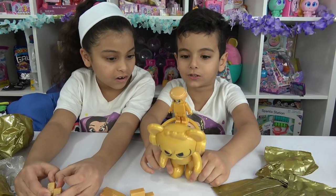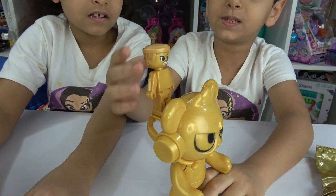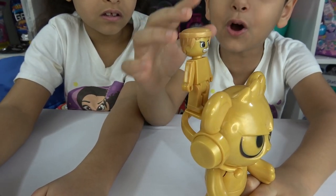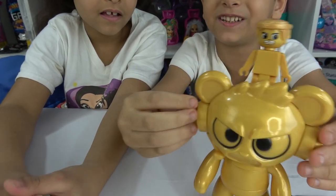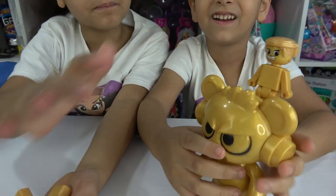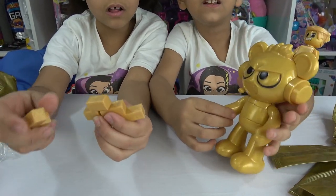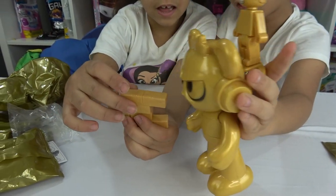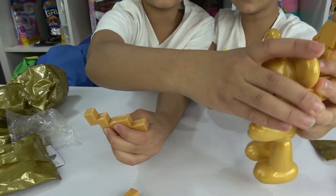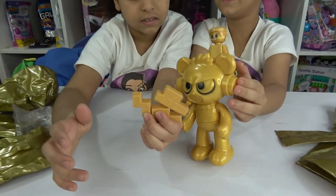This is Golden Combo Panda. And this is like a Lego guy with his headphones on his ears. They're both mad, and they want to knock something down, and you build the wall, and then they knock it down. They could knock this down. Wait. No. Let me build it. You press his ears to hit. To hit him. Yeah. Hit this.